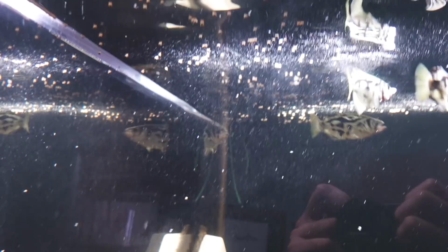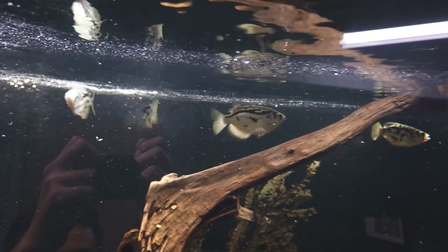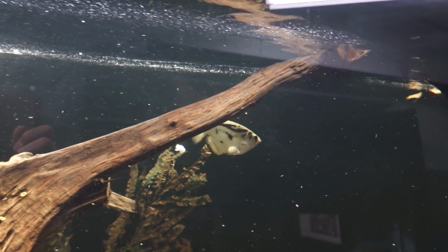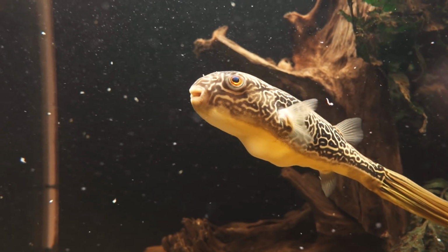I don't think any made it to the bottom because the archers just keep packing it on. So I got to put some more in there. They'll eat all the pellets too, but they're just pigs. So I'm hoping that the Datnioides and everything going in there will help with that long term with some of the other fish.